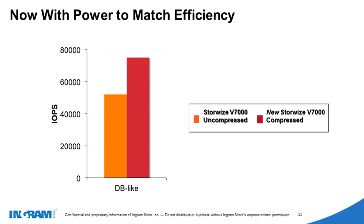So now we've got the power to match here. We've got the Storwize V7000 uncompressed on the left in orange, and on the right is compressed. So you can see on the IOs per second, I'm able to get considerably more with a compressed volume using database-like data files. And basically I can show you that I can have 150 terabytes of usable capacity for 50% less. And the comparison right there shows that I have to have 6 expansion enclosures on the traditional configuration, whereas I only have to have 2 on the new version, Gen 2.